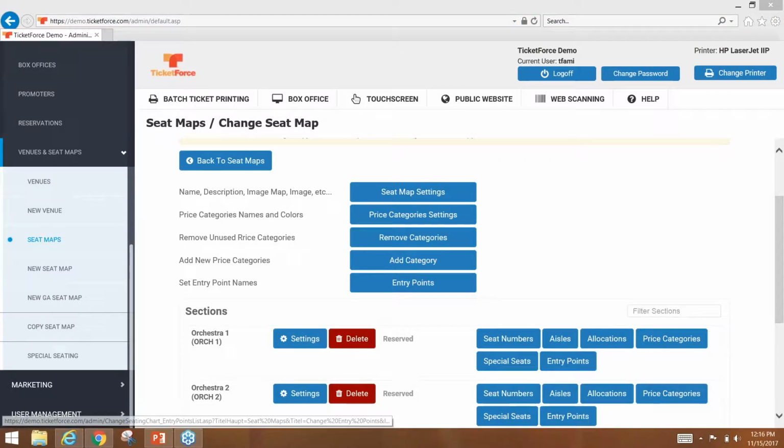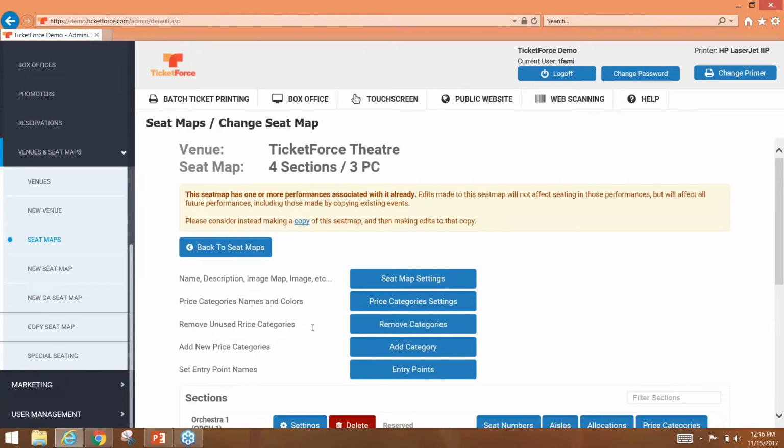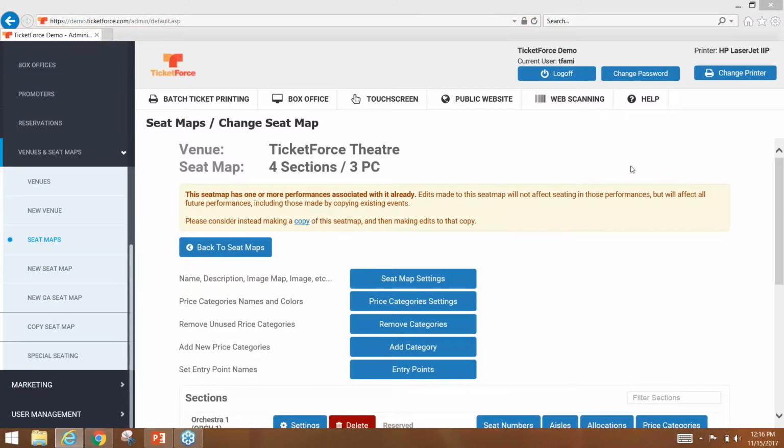The next couple of features I wanted to go over are not directly in the software, so they're a little bit hard to show, but I definitely want to discuss them today.